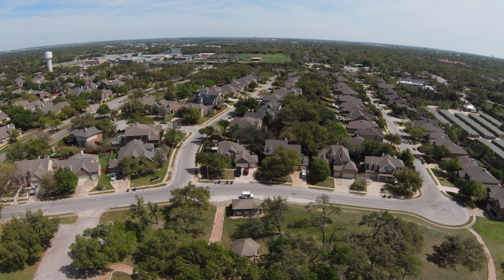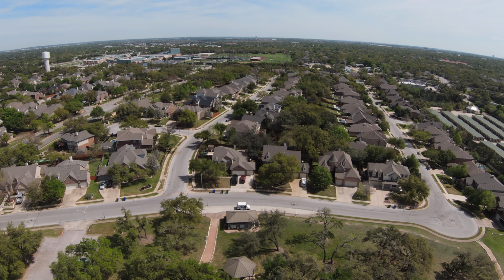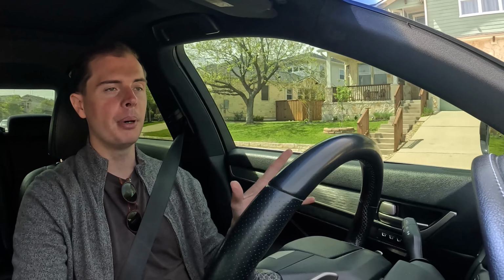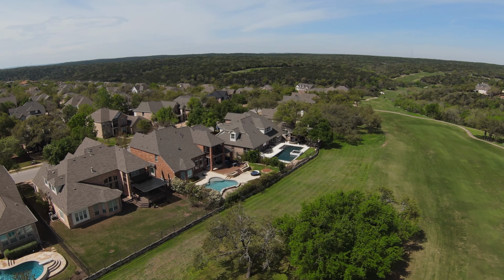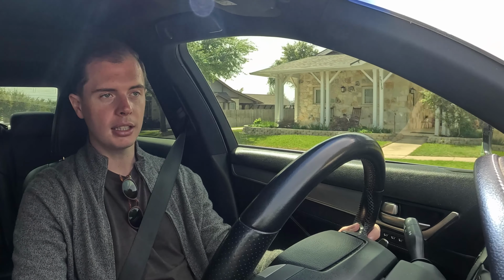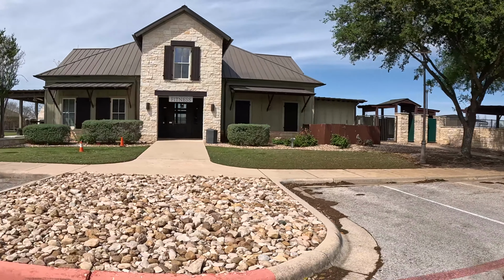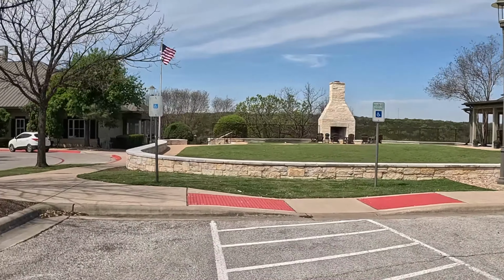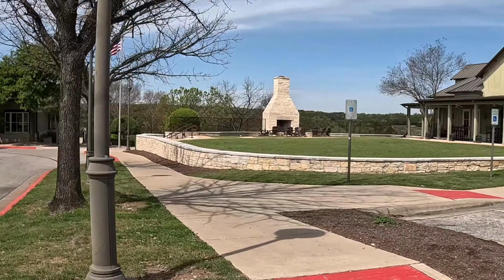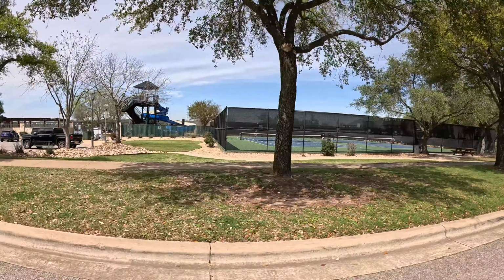Now, speaking of numbers, the HOA fee, as of the time of recording this video, fluctuates a lot, but for your normal single family home, if you're not on the golf course and you're not in one of the townhomes, is about $150 a month. That does get you access to the fitness center, of course, all of the different walking paths, and the event spaces that the neighborhood has as a part of the community center. It is fantastic.